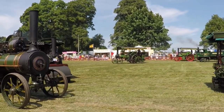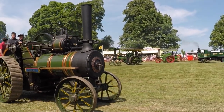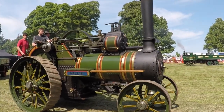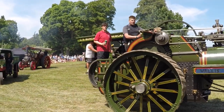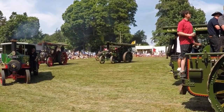Thank you, James. Yes, we've got a lovely Burrell road loco here. Now, we've talked about agricultural engines. They were a fairly basic form of engine. Then we went to the road locomotive, which was generally intended for road work. We've talked about Atlas and Pinella. This is a slightly smaller one.